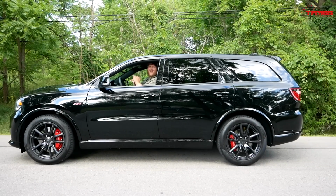Okay guys, let me stop just long enough to tell you this. This Durango SRT is defined by excess. It weighs too much, it drinks too much fuel, and it is more fun than any 5,000 pound SUV has a right to be. And for those reasons and a bunch more, this has to be the most badass American SUV on the market today.